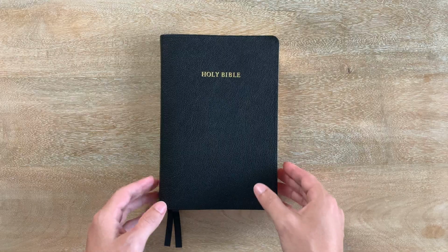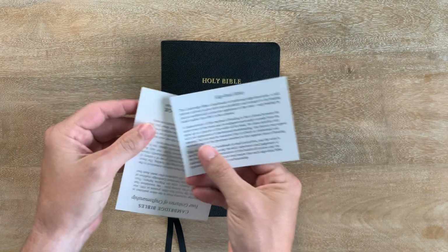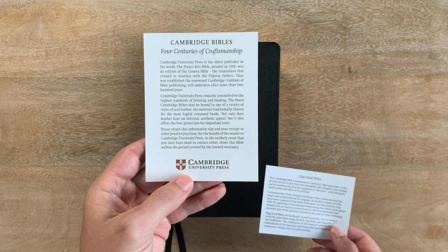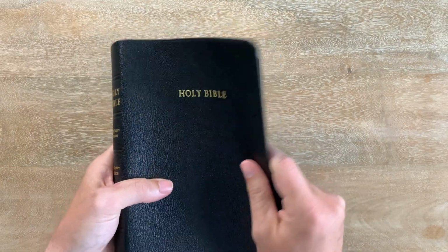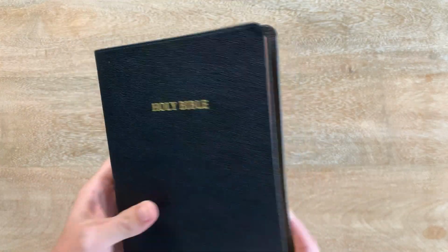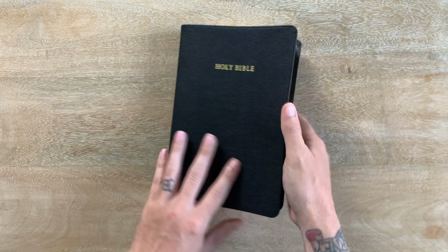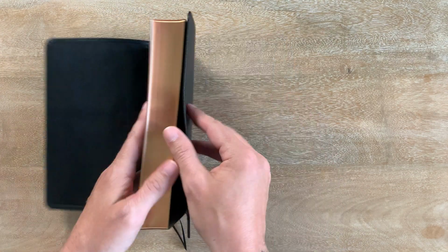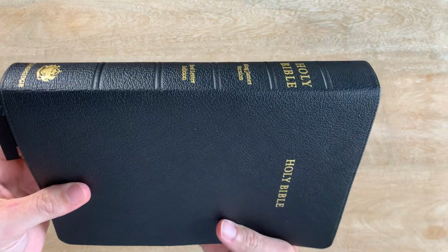And then here's the Bible, just really, really classic, lovely goatskin, very floppy. It comes with your card about edgeline Bibles, as well as your Cambridge Bibles, 4 Centuries of Craftsmanship cards. Really great. It's like a firm but very floppy goatskin. Great texture. Holy Bible on the cover. You do get red under gold art gilding, which looks great. They're known for these shiny kind of liners that are inside. I'm not crazy about that, but they feel really, really good.